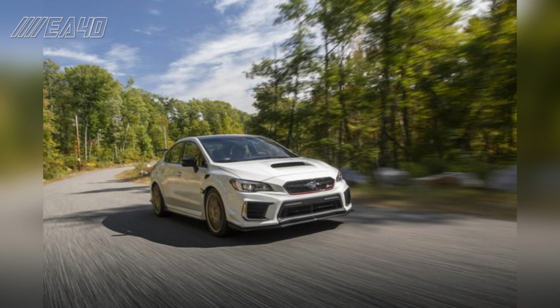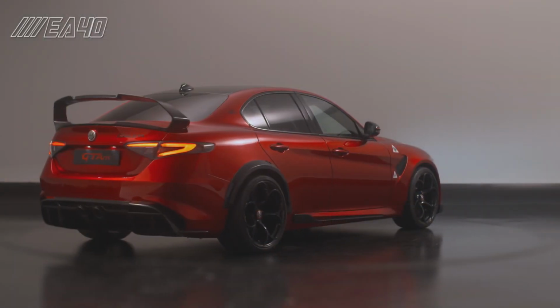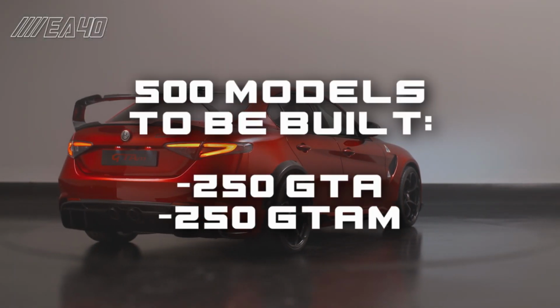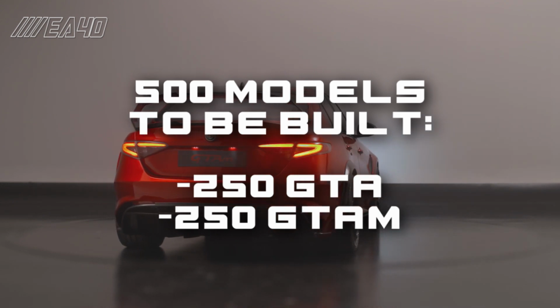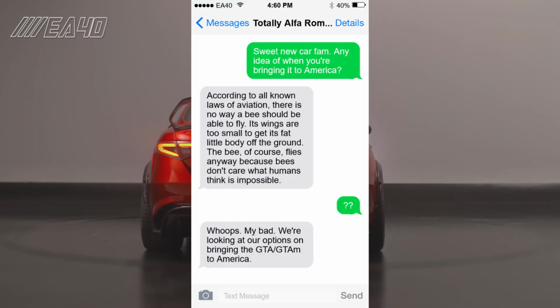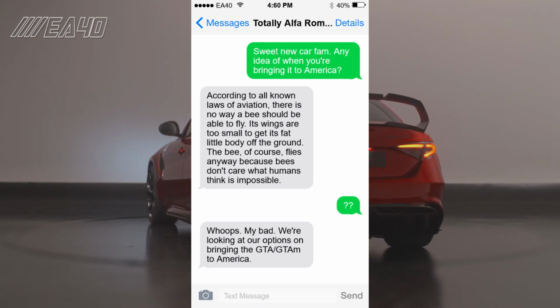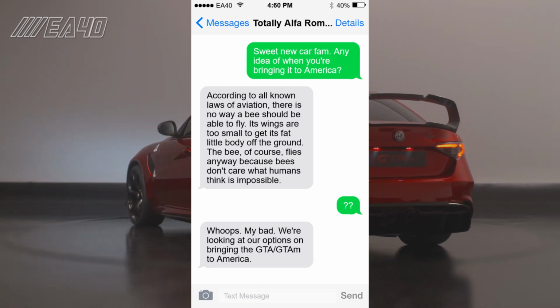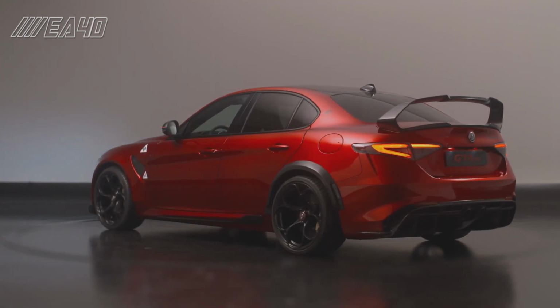That was a tricky proposition for a car that was to have only 209 models built, all of them for the US market. The Alfa Romeo GTA and GTAm variants will only come in 500 examples combined, with each model getting 250 built. Currently, Alfa Romeo have no definitive plans to bring it over, meaning they probably intended all allocations to go elsewhere in the world. Even if they did bring it, how many could they actually bring?